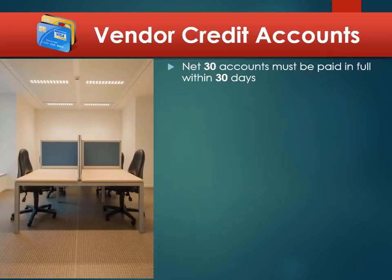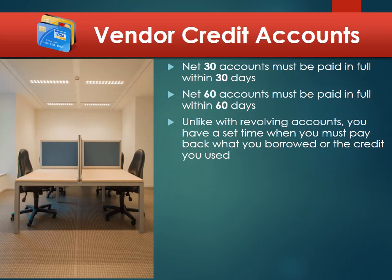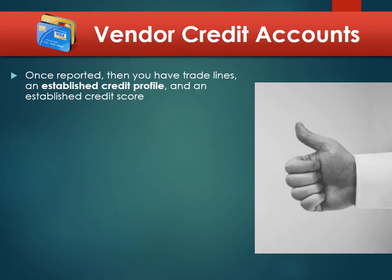Net 30 accounts must be paid in full within 30 days, and Net 60 accounts must be paid in full within 60 days. Unlike with revolving accounts, you have a set time when you must pay back what you borrowed or the credit you used. To start your business credit profile the right way, you need to be approved for vendor accounts that report to the business credit reporting agencies. Once that's done, then you can use the credit, pay back what you used, and the account is reported to Dun & Bradstreet, Experian, and Equifax. Once reported, then you have trade lines, an established credit profile, and an established credit score.